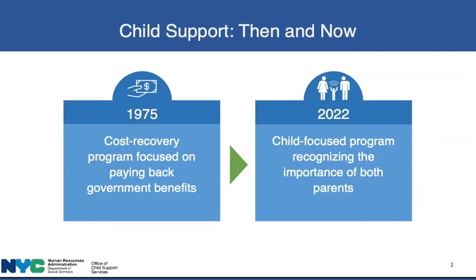And it was a very different program then than it is now, and it's much more a child-focused program that recognizes the importance of both parents, even though they may not be together, they may not be in the same household. And again, as we covered last week, the custodial parent is defined as being the parent with whom the child spends the majority of the child or children's time. So we are now seeking to provide services to the entire family, both the custodial parent, the child or children, and the non-custodial parent.